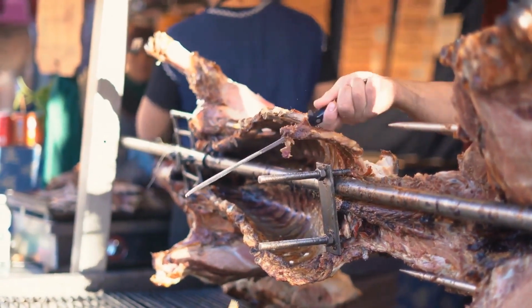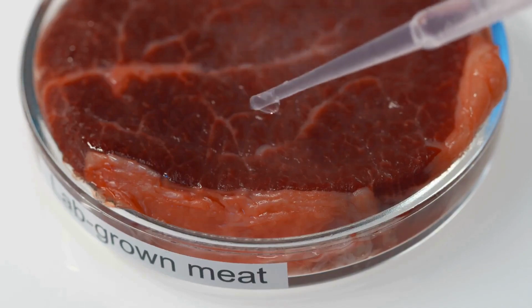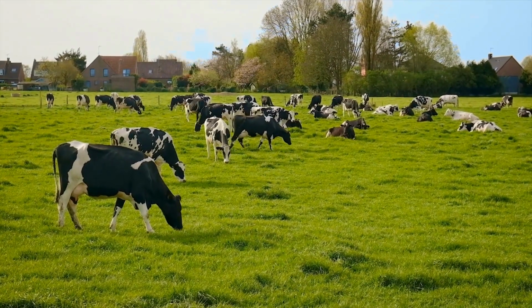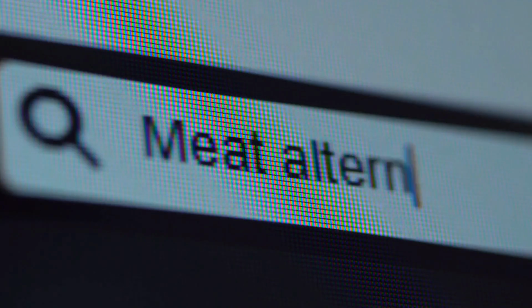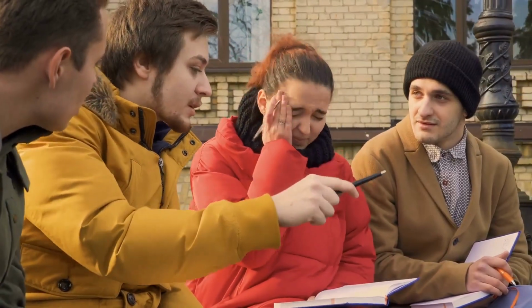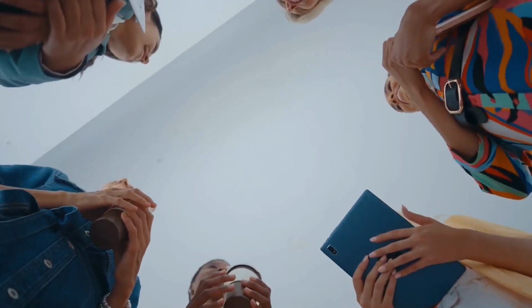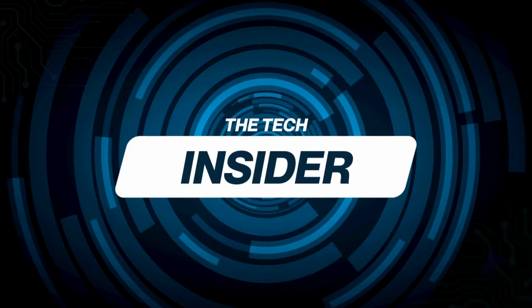Lab-grown meat raises important ethical considerations. Some argue that it's a more humane alternative to traditional meat production, as it eliminates the need to raise and slaughter animals. Others worry about the potential for unforeseen consequences, such as the creation of new diseases or the displacement of workers in the traditional meat industry. These are complex issues that require careful consideration. As we embark on this new frontier of food production, it's crucial to have open and honest conversations about the ethical implications. The future of food is not just about science, it's about values and choices.